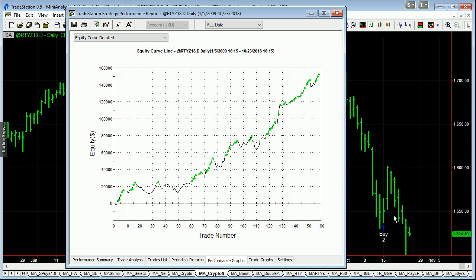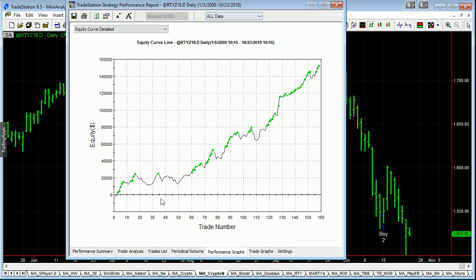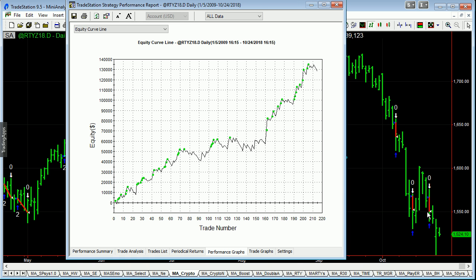Krypton, beautiful green dot in kind of a loss, but really got a beautiful entry on the long side for the Krypton. Crypto, couple of errant losses, still very near the highs on the equity curve. Let's see, Maine.